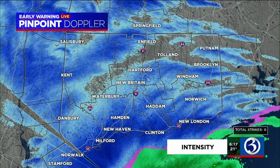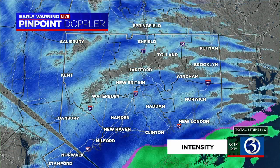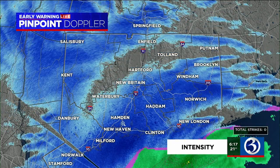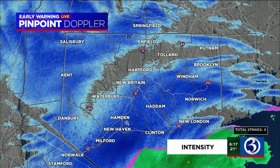And as you can see from our pinpoint Doppler, we are scanning some snow down in southern Connecticut, even in northwest Connecticut. And for more on this snow, we're going to send it to meteorologist Mark Dixon, who's back in the studio. Mark, how are you?